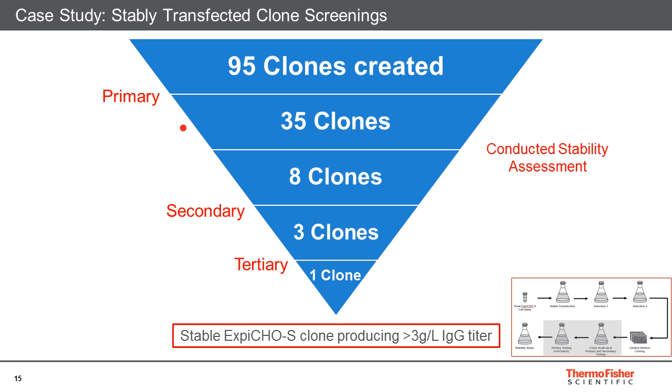So as I mentioned, we went through a primary screening, which was a 5-day assessment. And from that, we went into a secondary screening, which was a 14-day glucose-fed only assessment. And in between this, we also conducted a stability assessment, again, to have a cell that is not only high producing, but also stably expressing the protein over time.